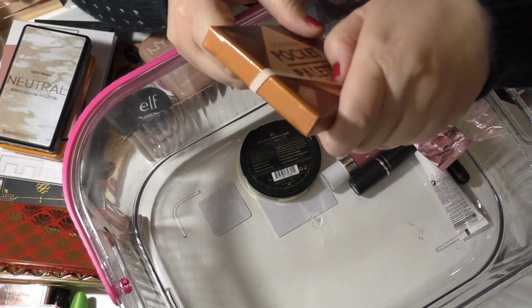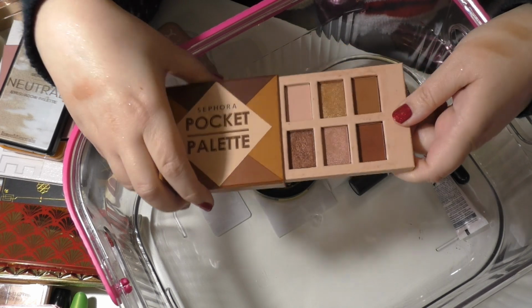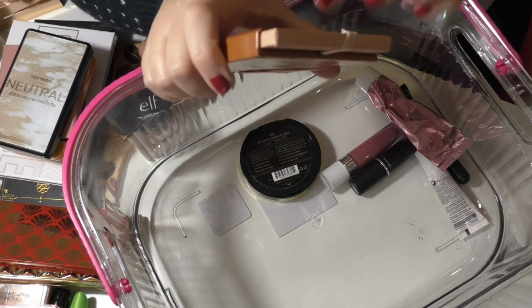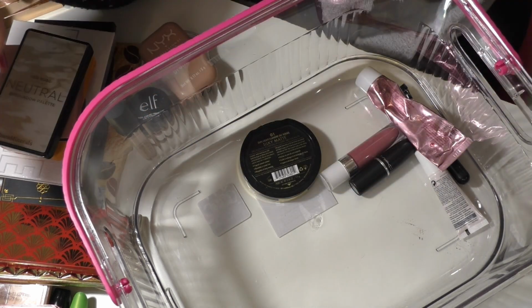Then I am choosing to pass on the Sephora Pocket Palette. This one is like the warm shade. I do have another version of this that's cool tone that I like so much more, but this is beautiful, and they don't make this particular design anymore. The shadows are really nice though, so I'm hoping a friend will want that.